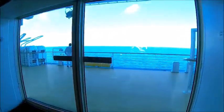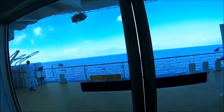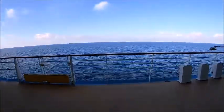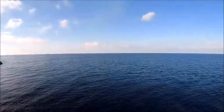Okay, that's interesting. We're in the middle of the sea, and this is worth having a look at. So here we are on the promenade. Well, no, we're on the promenade deck, and yeah, there seems to be a random dinghy.